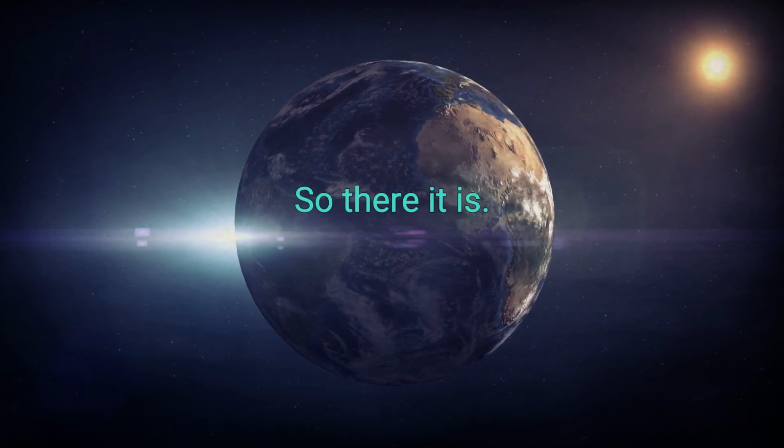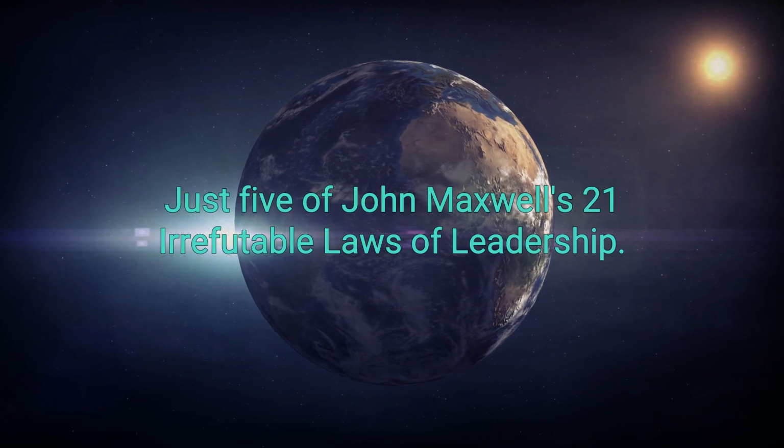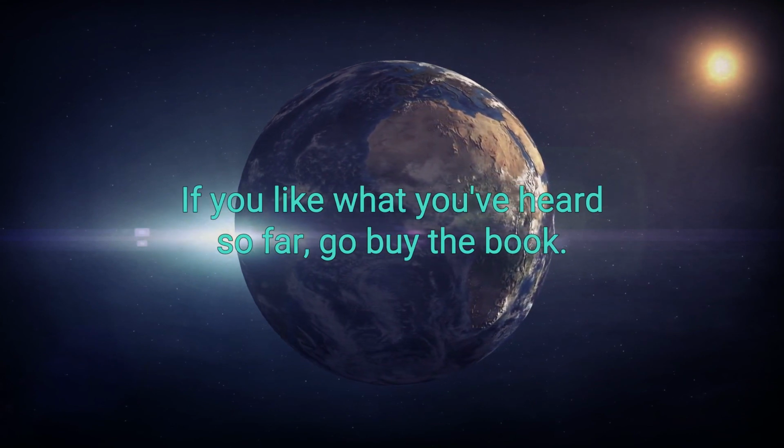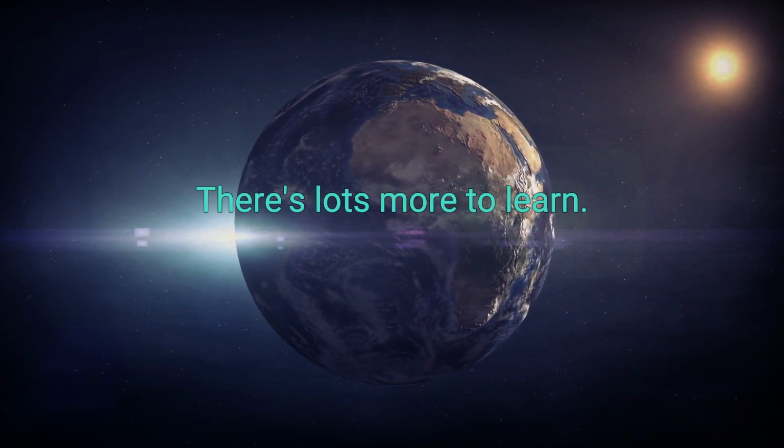So there it is, just 5 of John Maxwell's 21 irrefutable laws of leadership. If you like what you've heard so far, go buy the book. There's lots more to learn.